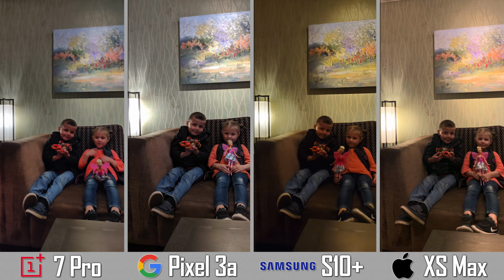Here's a dark indoor photo with some bright details in the background. If you look at the texture in the couch, you'll see that the 7 Pro and S10 Plus are adding a ton of noise reduction, smoothing out the details. The Pixel 3a looks great, but it's way too cool in terms of white balance, with the XS Max being very accurate to what it actually looked like.